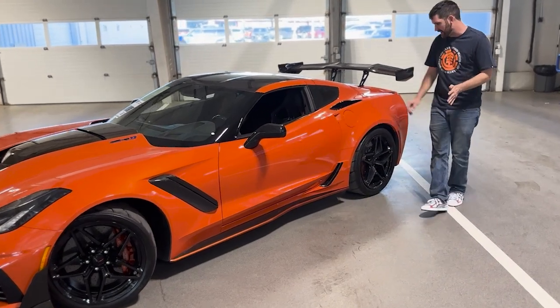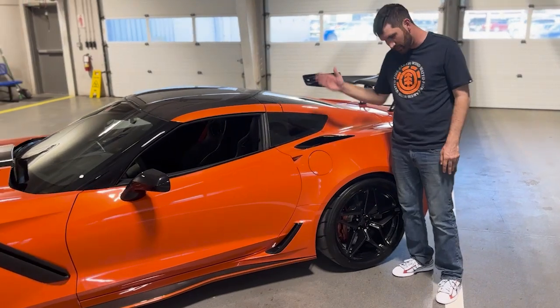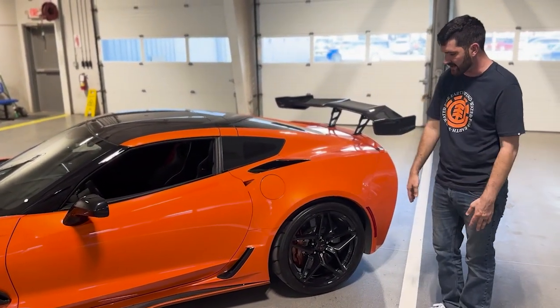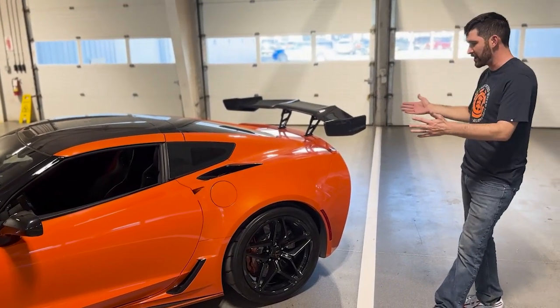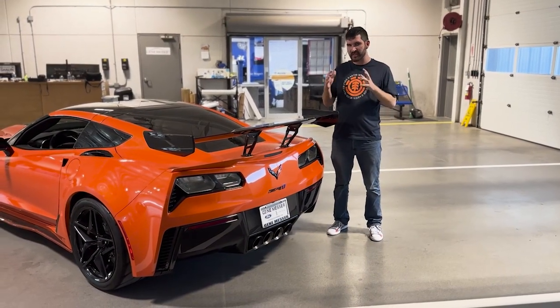Now going down to the back end, I don't know if you call this canard or what this is, but it is a functional air vent with carbon fiber once again. You got the gas cap, and you got even girthier tires in the back here. It's a super sick car, and as you can see and what we're about to talk about, the rear wing is humongous. There's 2 packages with spoilers on this car.